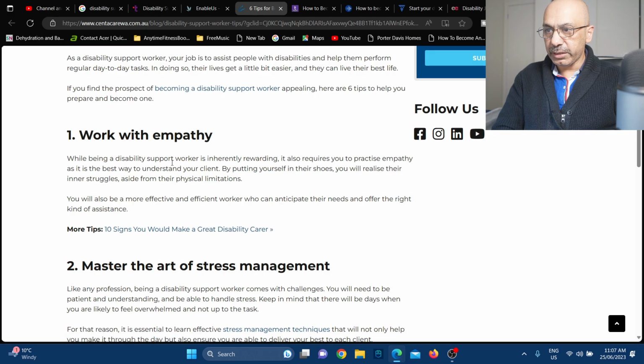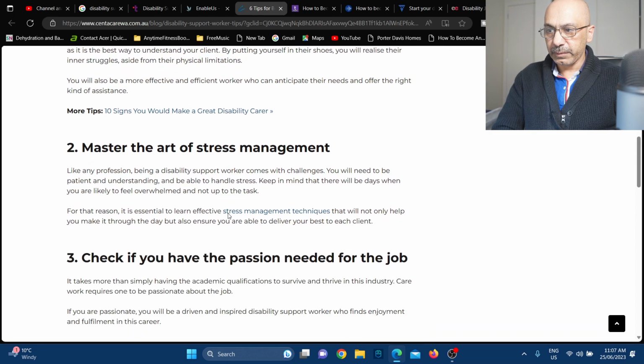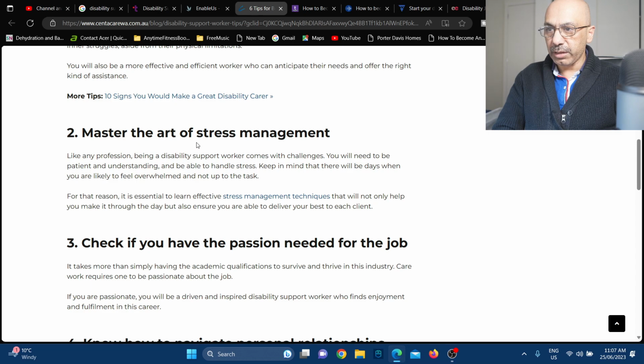While being a disability support worker is inherently rewarding, it also requires you to practice empathy, as it is the best way to understand your client. By putting yourself in their shoes, you will realize their inner struggle aside from the physical limitation. You will also be a more effective and efficient worker who can anticipate their needs and offer the right kind of assistance. Number 2, master the art of stress management.